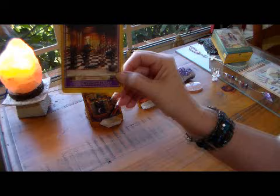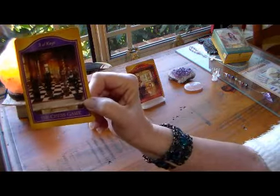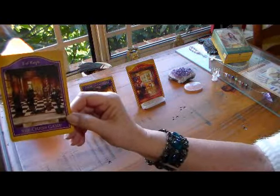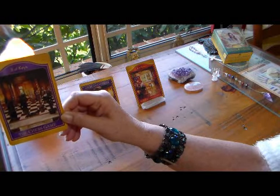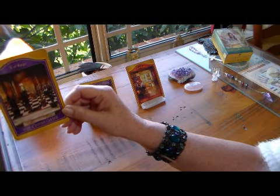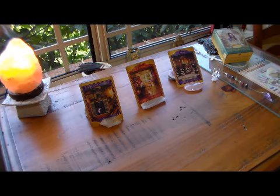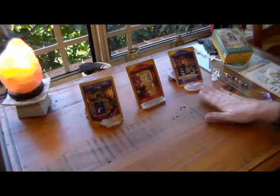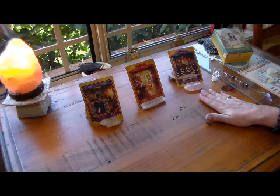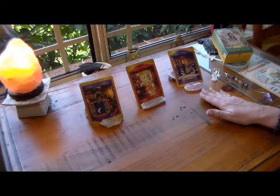And here we have the Three of Keys. The chess board, the game of chess. And it's around the right way. Now here it is in the final outcome position. What is ahead for you? So it's the game of chess.